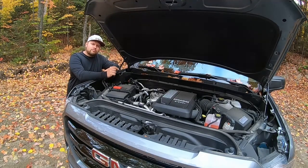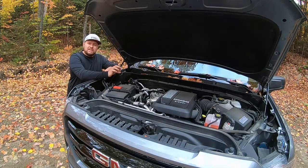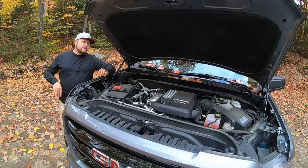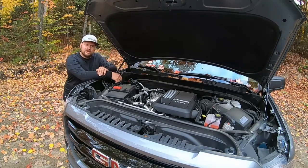The third engine is the most common. It's a V8 5.3 liter that produces 255 horsepower and 383 foot-pound of torque. A lot of people choose this engine. The next one is the best V8 in its class. It's a V8 6.2 liter that produces 420 horsepower and 460 foot-pound of torque. Very, very good numbers.